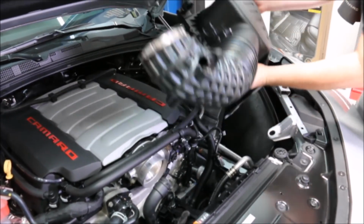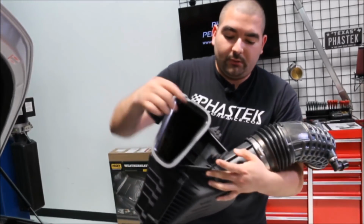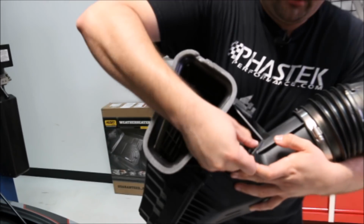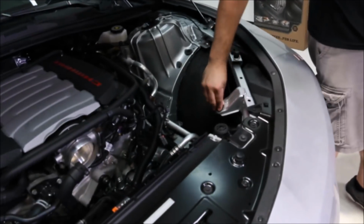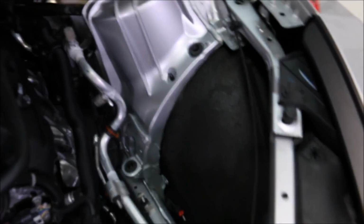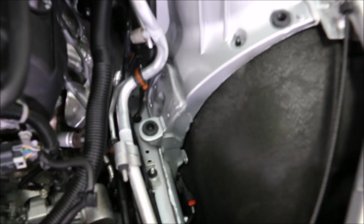There we go. Now one thing we've always gone over, guys, are these little rubber grommets. As you can see, that rubber grommet came right off with the factory box. Not a problem. Take that rubber grommet off, and we're going to put it right back in the factory spot, because that will get reused. You'll see there's 3 grommets, guys. There's this one here, there's that one there, and then again there's that one down there.